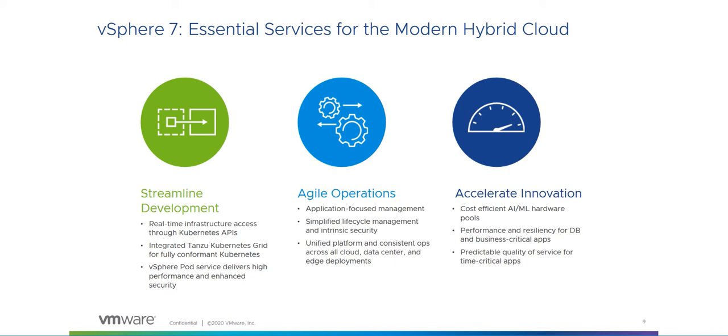We're making improvements to vMotion so that for large VMs, the stun times are significantly reduced, so you have a much smoother experience when we have to vMotion a significantly large VM, for example. We're introducing support for PTP, the Precision Time Protocol.